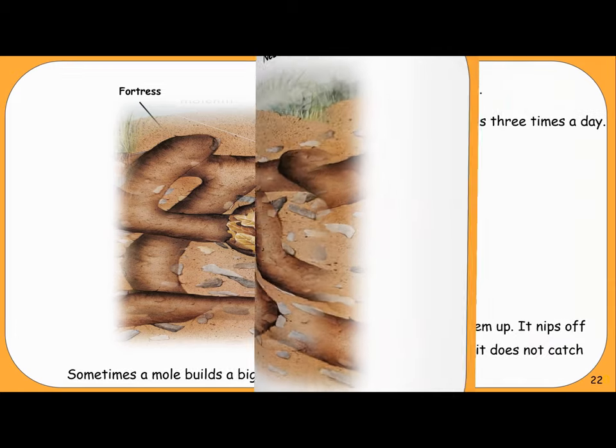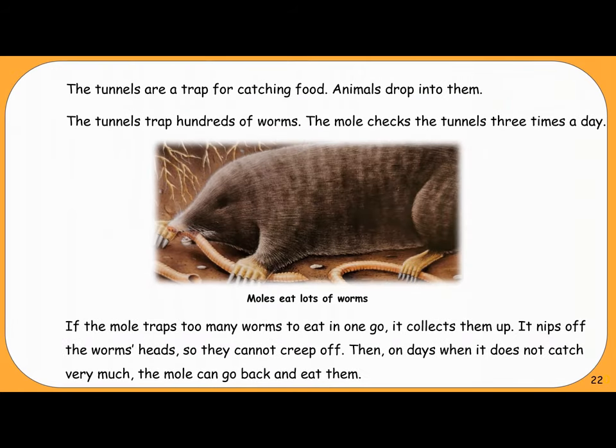The tunnels are a trap for catching food. Animals drop into them. The tunnels trap hundreds of worms. The mole checks the tunnels 3 times a day. Moles eat lots of worms.